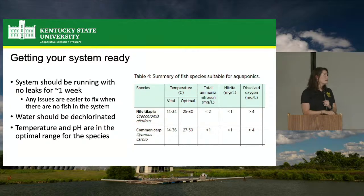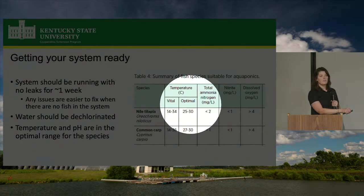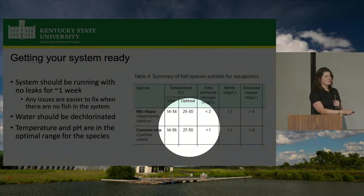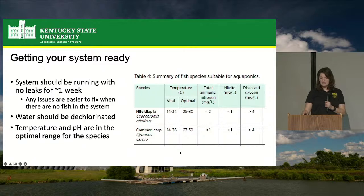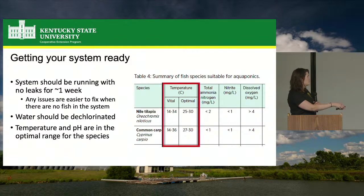This is a table from our aquaponics production manual that we put out last year. I just want to highlight that there is a vital range for most fish, which just means that's their survival zone, the upper and lower limits of their survival. And there's also an optimal range. We want to make sure that the fish are in their optimal range for whatever species they are. That can depend on what kind of species you stock, whether it's Nile tilapia, koi, carp, catfish, trout, whatever it is. They're going to have different temperature ranges and pH, but mostly temperature is important.